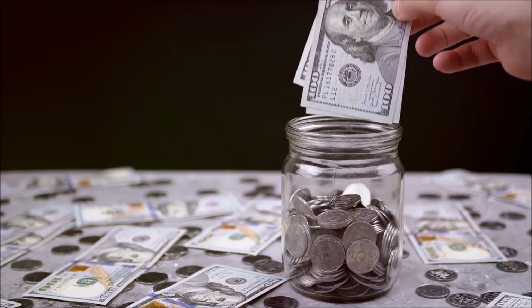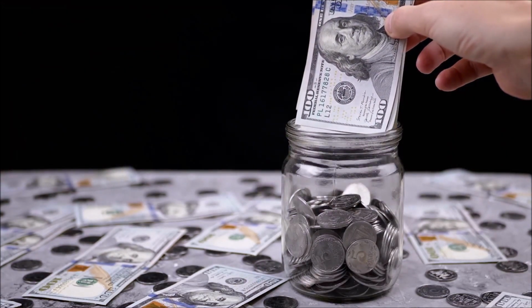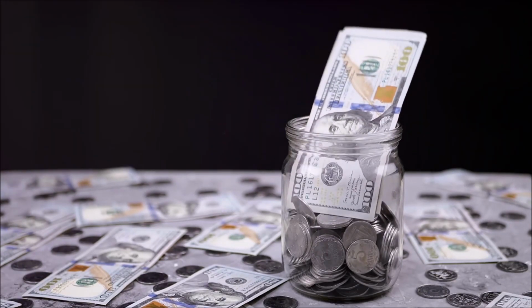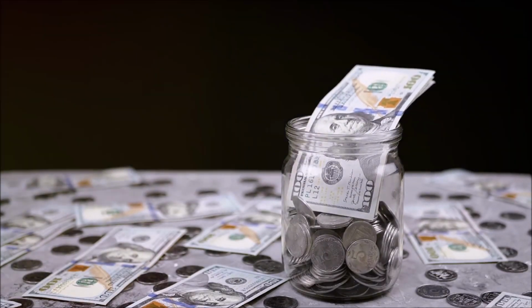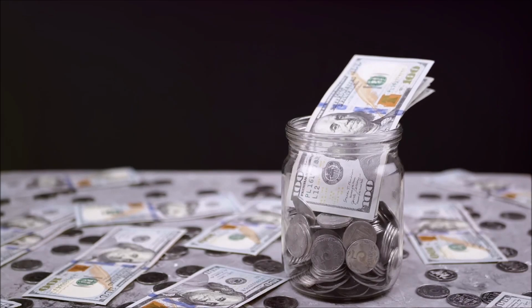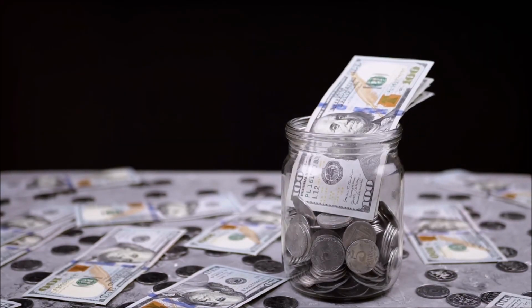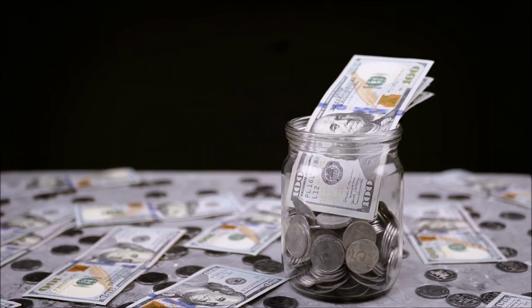First, we have income. This is the total amount of money you receive. It could be your job, a side hustle, or maybe even an inheritance. Understanding your total income is the starting point of creating a budget, as it sets the ceiling for what you can afford to spend and save.